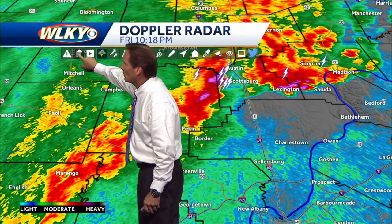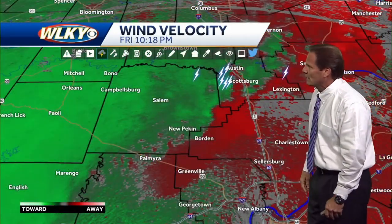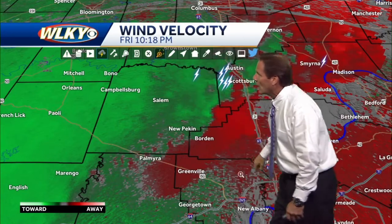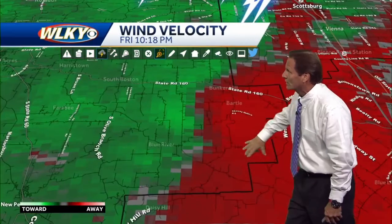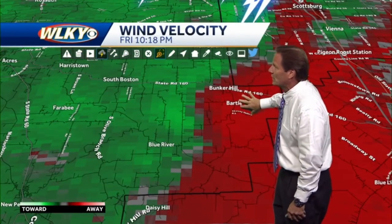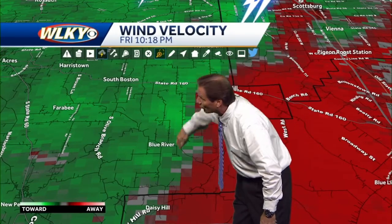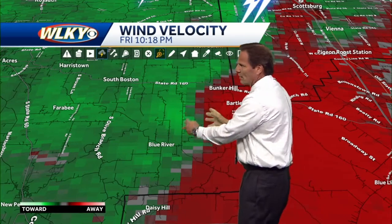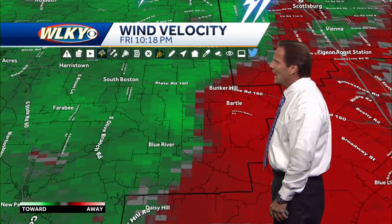As we go over to our velocity display, take a look at what's going on. I'm going to zoom in here for you. You can see some greens budding up very close to the red areas. So you have red, which are winds blowing towards the top portion of your TV set, close to Bunker Hill and Bartle. Just on the other side, green, which implies winds blowing in the opposite direction. And notice how they're right on top of one another. So that's why the tornado warning has been issued.